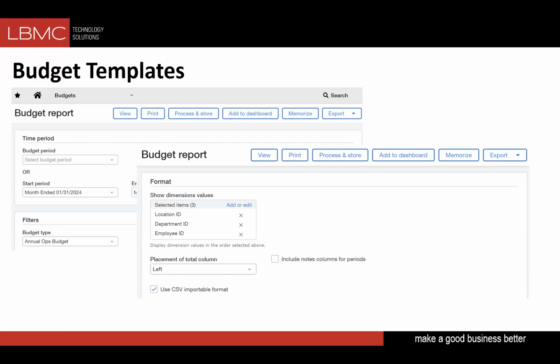All right, we've got our settings. We're going to export our file now. And then once we export that custom template, all that's left to do is enter our budget data and save it as a CSV and then import it.